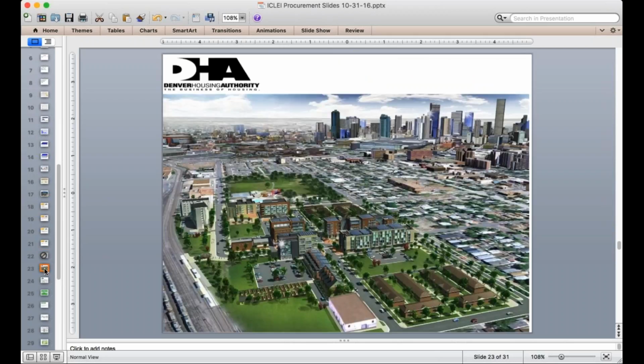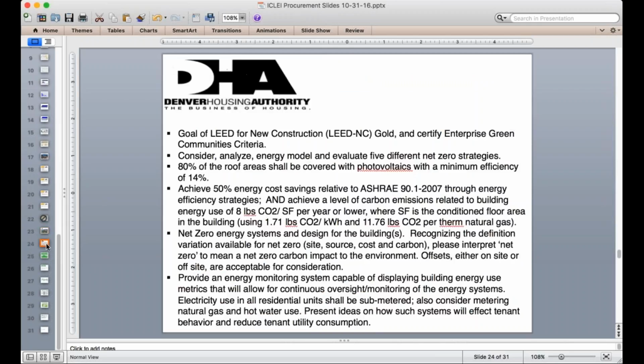So another example, this is a neighborhood project that we worked on with the Denver Housing Authority, and we helped them write their RFP because they weren't necessarily getting the kind of results that they wanted. And there's some very similar things in here that you'll see. Things like achieve LEED Gold. In this case, also use Enterprise Green Communities, which is an affordable housing program. But then some more very specific things like evaluate at least 5 different strategies to get to net zero using efficiency and renewables. Be very specific that we want our roof covered with PV and not mechanical equipment.